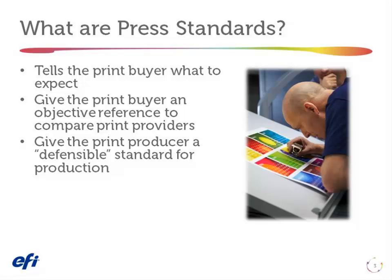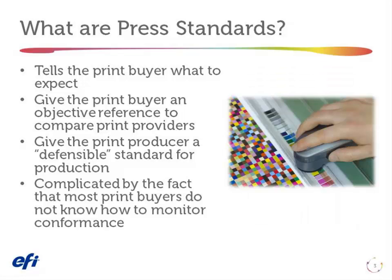The thing that complicates this whole business is the fact that most print buyers, and you can probably attest to this, and maybe even some print providers, don't really know how to measure or monitor their conformance with the standard. So they may say, yes, I print to the SWOP reference or GRACoL or ISO or what have you, but particularly on the print buyer end, they don't have any way to find out if that's really true.